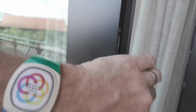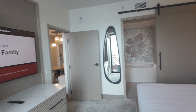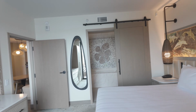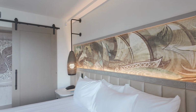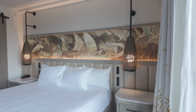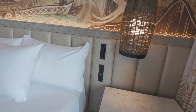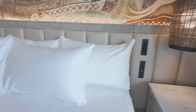We're going to go in to the master bedroom now from the balcony. These doors are extremely heavy and very hard to push, but we're going to close that behind us. And so the master bedroom has a very nice full width artwork above the bed. There's a king size bed here. You've got nice nightstands, all the electrical outlets right next to the bed on both sides.